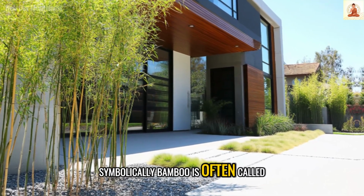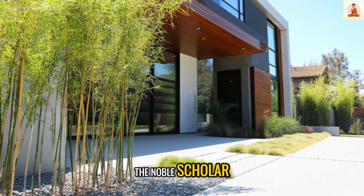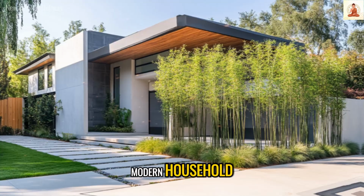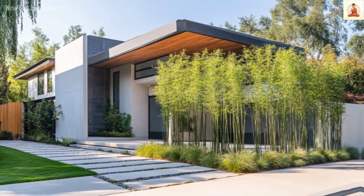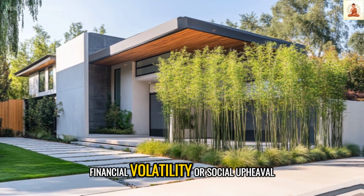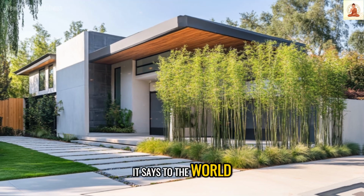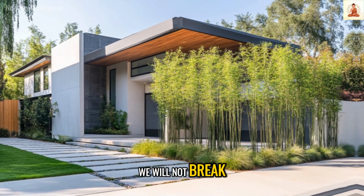Symbolically, bamboo is often called the gentleman plant. In Chinese metaphysical texts, it's compared to the noble scholar, unshaken by storm, unwavering in ethics, always reaching upward. For the modern household, this symbolism translates into energy that is not just strong, but aligned. If your home has been weathering emotional turbulence, financial volatility, or social upheaval, outdoor bamboo becomes a spiritual ally. It says to the world, we are still here, we are still upright, and we will not break.